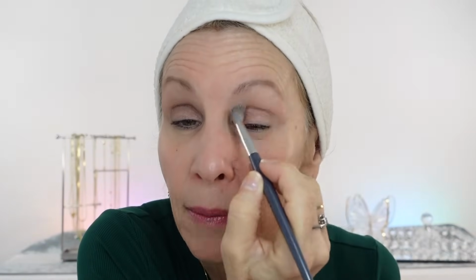Let's go in the other eye. I'm just going to go on with the fluffy brush. This works really good. And then we'll go in and do some detail. When I'm working on my eyes, I like to go back and forth and sort of try to build the same amount of shadow on each eye. I prefer to do that over just doing one eye first.